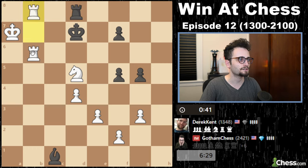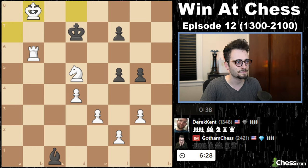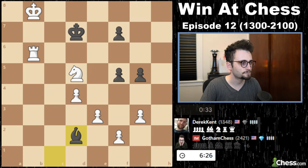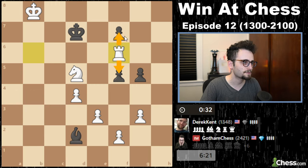I'm gonna make another rook. Of course, it was going to get taken anyway. But now I play king takes b8. And, let's see. Okay, rook f6 is possible. Just take both pawns.